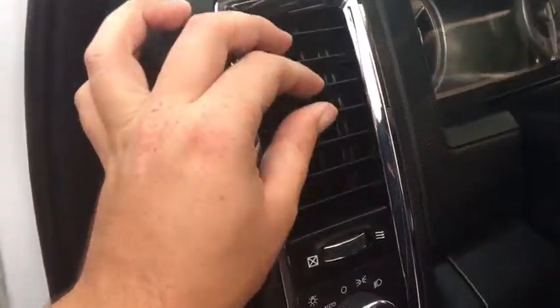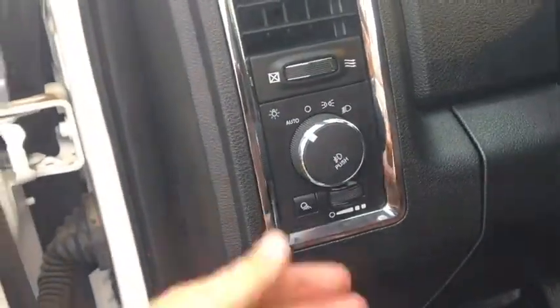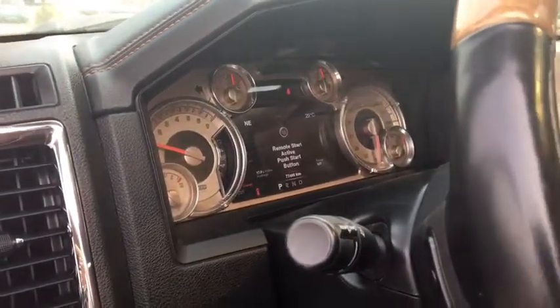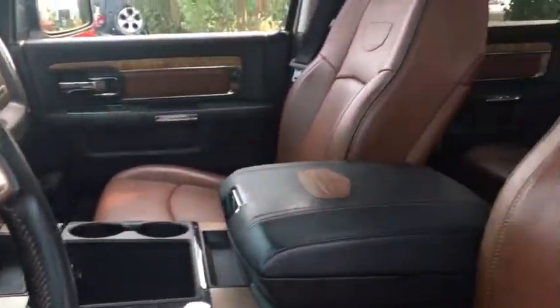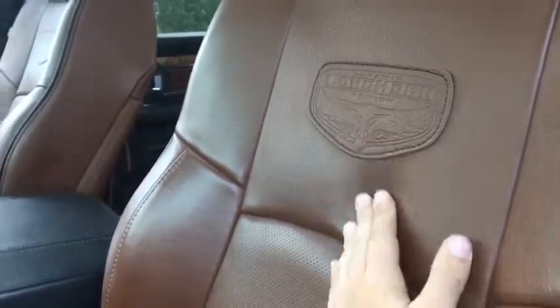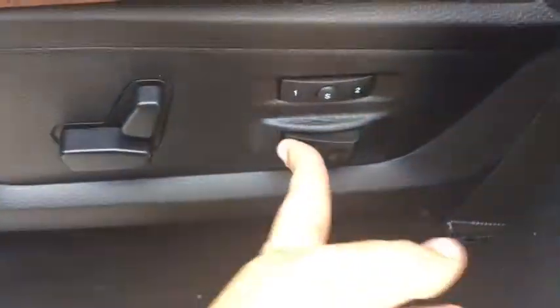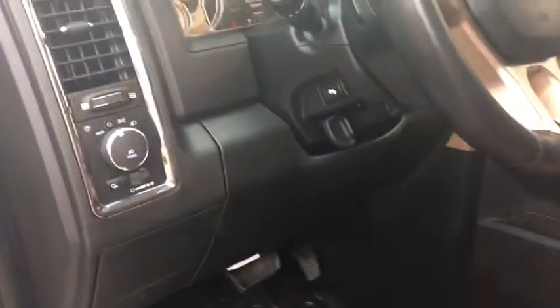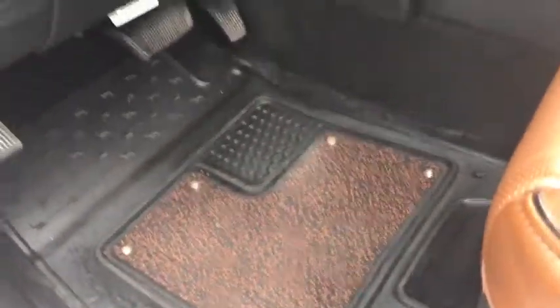You have your directional vents, your headlights with your automatic, so you can set it and forget it, and your dimmer switch for your display. Awesome. You have that leather interior seating. It's got the Laramie Longhorn stamp there. Great stitching. Your electronic seat adjuster, lumbar support, and your memory seating, so once you find that sweet spot, you can keep it all at the push of a button. I like the floor mats too, they're pretty baller. All right, hopping in, piece of cake with that step up.